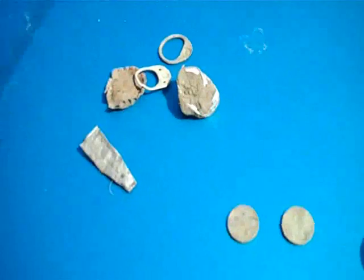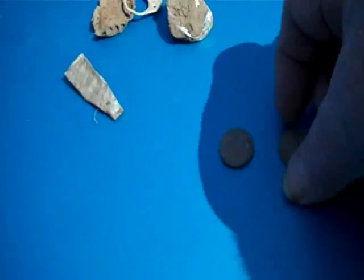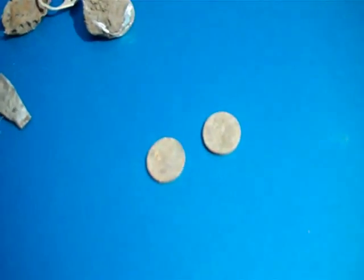The only thing worth finding today was a couple of little Memorial pennies that I don't know the age of. It doesn't really matter. They're both Memorials, so they're fairly new.